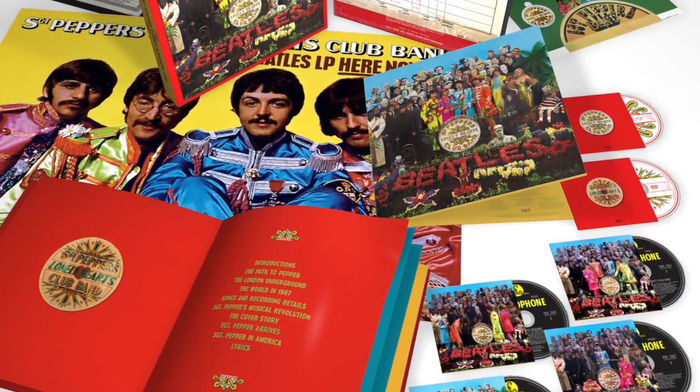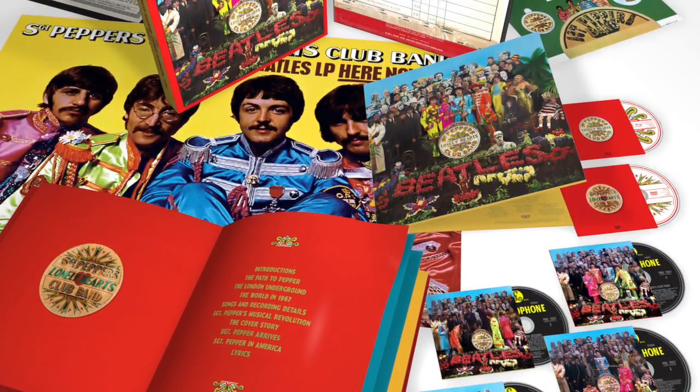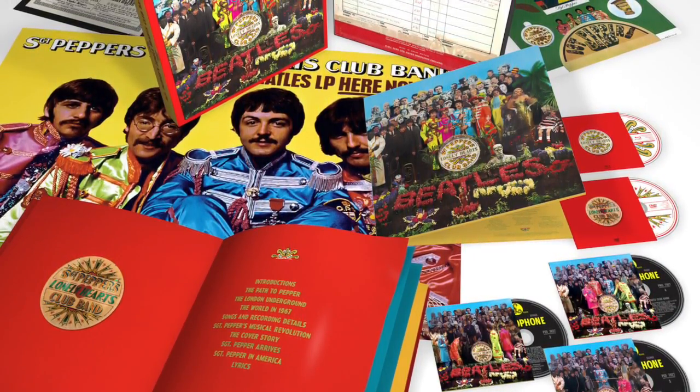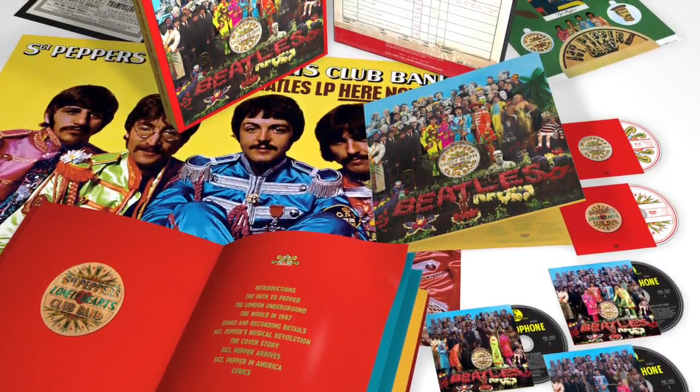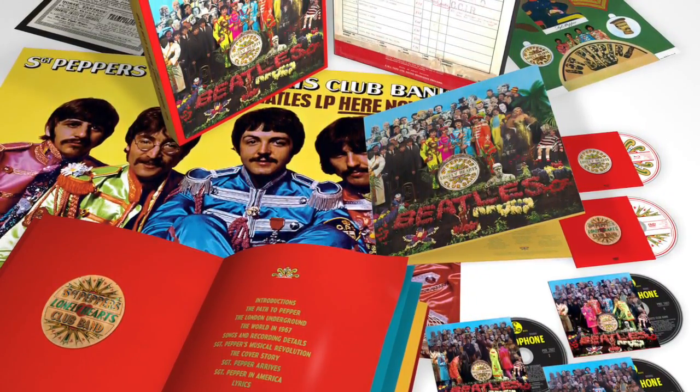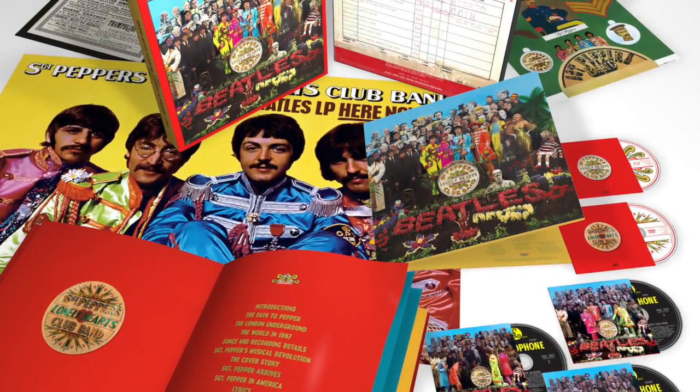Now after that, we get take 2 of When I'm 64. This is the same as the one on the 2 CD version and features Ringo on drums, Paul on bass and piano, and John on guitar. This is the basic working track that would later be the finished version.